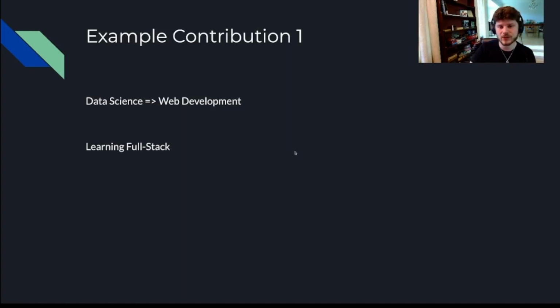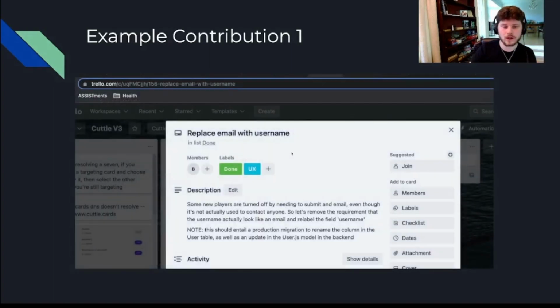And so as we were starting out, one of the first things that he contributed was to replace emails with usernames in the sign up and login process. So originally, when somebody came to sign up, they would have to provide an email address or something that looked like an email, actually, because we weren't checking that any of the emails were real, doing any kind of validation other than just looking for an at symbol and a period, essentially.